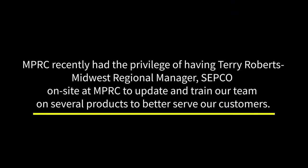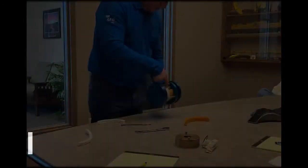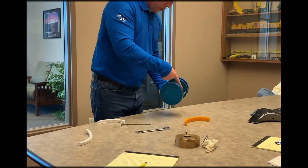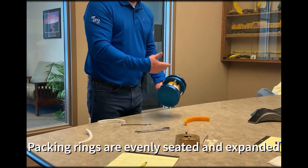MPRC recently had the privilege of having Terry Roberts, Midwest Regional Manager with SEPCO, on site at MPRC to update and train our team on several products to better serve our customers. Here's a quick look at the demo our team was shown on the SEPCO Seated System. See those bulges where we got a little gap, but all those rings are now seated and expanded, evenly loaded across the whole set.